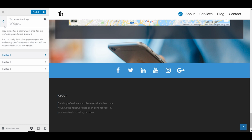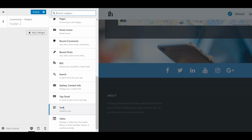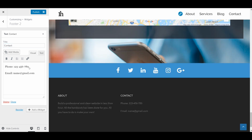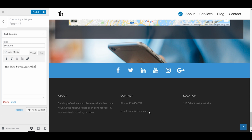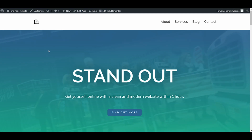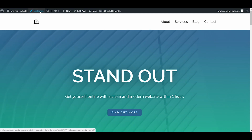If we go back, we can go to footer number 2. We can hit add widget, add another arbitrary text, and we're going to call this one contact. And again, we can put in our details. And then perhaps you could put in, if you'd like, one more footer, which could have perhaps your location. That's looking really nice and professional, I think. Okay, awesome. So that's our footer set up, which is very important on a website. So we've got one last nice little touch to add on, and then we are officially finished our website, guys. So we're going to go up to customize.